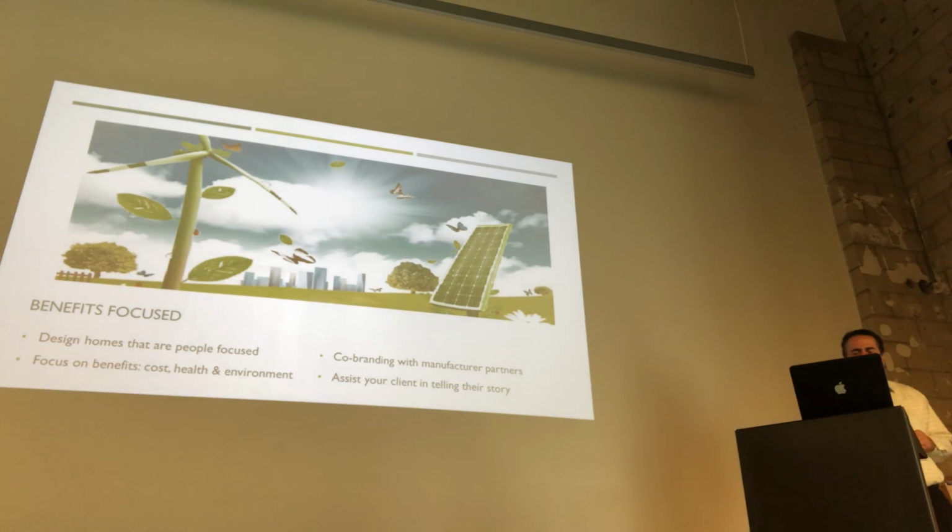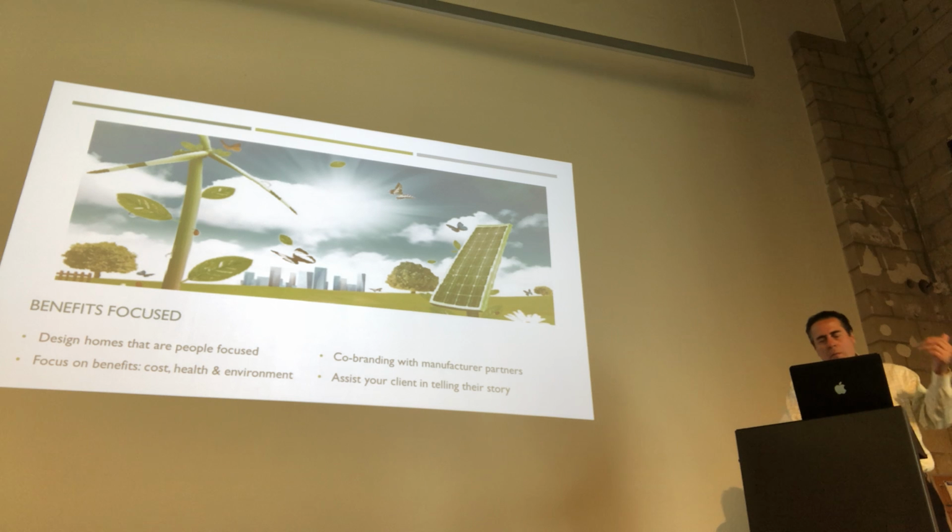When you go out there, again, going back to, if you look at this from a marketing perspective, what's the insight? What's the home buyer looking for? Design the homes that way, and have meetings with the home buyers, with the developers, find out what's going on. Also, the focus should be from what you're building, from the marketing, cost, health, and environment.